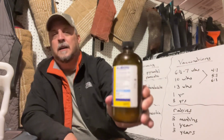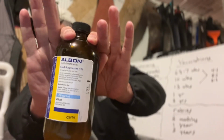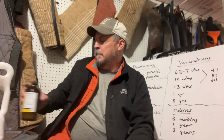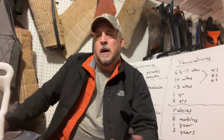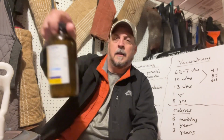Albon is not a dewormer. It treats a disease called coccidiosis. Now, a very clean kennel should not really get coccidiosis, but we will still get it even though we maintain a lot of cleanliness here, and that's because birds and lizards and other animals will carry that. And when those animals get into your kennel and defecate in the food or water, the puppies can pick it up. It's great for that. It's good to have on hand, and so that's what we have it here for. Okay, Albon.